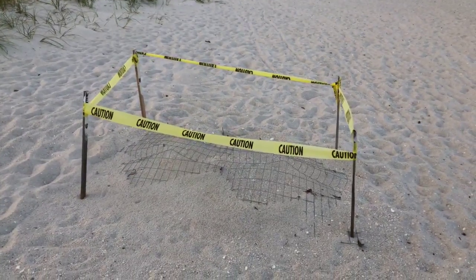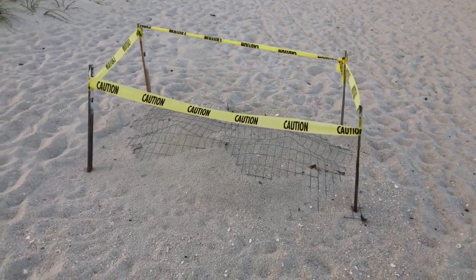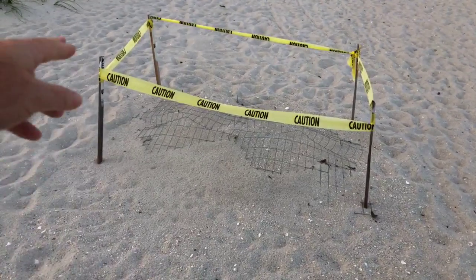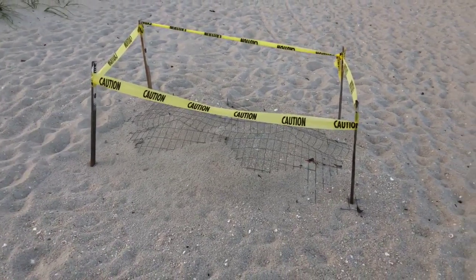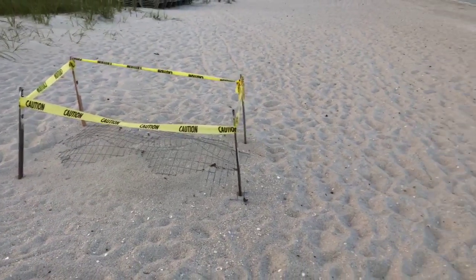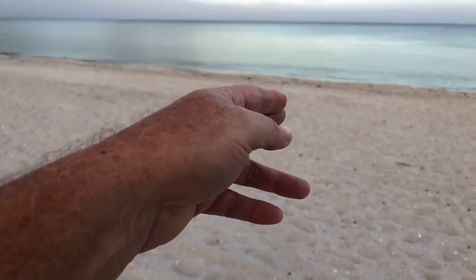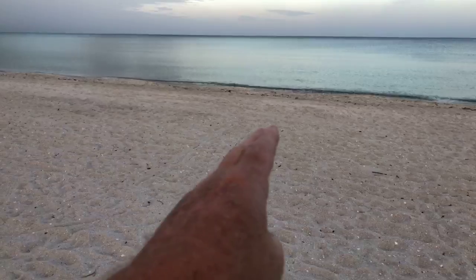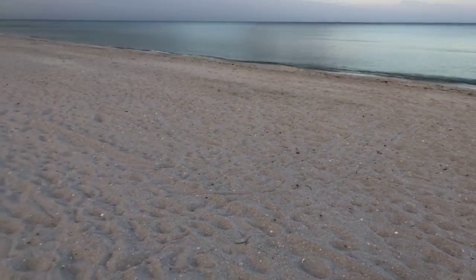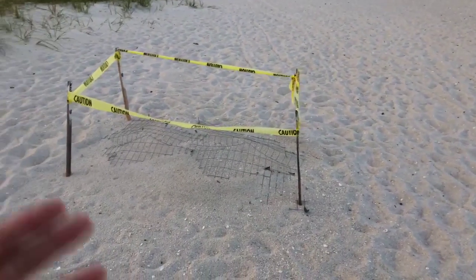At Wiggins, you'll notice the turtle nest there. It's maybe 18 inches by 18 inches, maybe 2 by 2 tops. This is probably 5 feet by 3 feet here. But something interesting about this on the county beaches is when they see a set of turtle tracks, a crawl, as we all know it's called, coming up the beach, they just go to where it looked like the turtle made a nest and they mark it off.